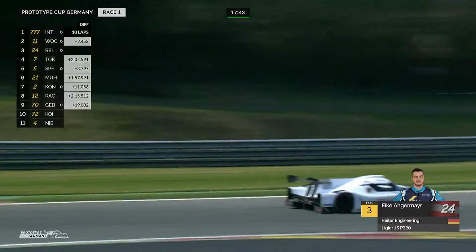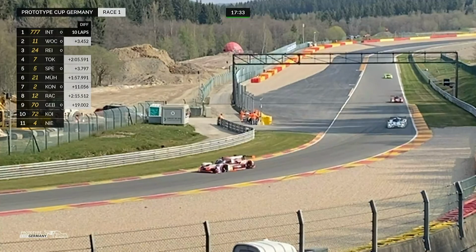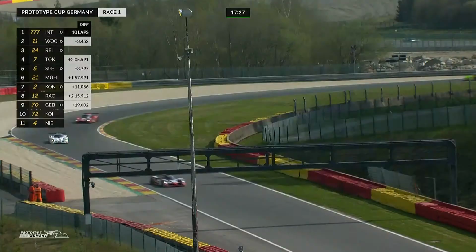So really not getting the confidence in the inter-Europol competition tyres, and it has meant that WRT, I think, are now in the lead ahead of the Reiter. Where did our guys come in from who pitted one lap before? Where do they blend in? Where's Marvin Dienst in all of this now?